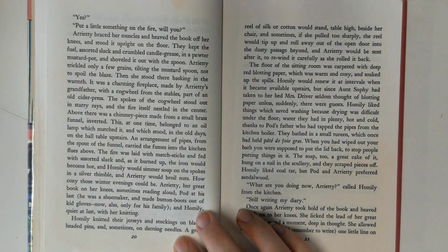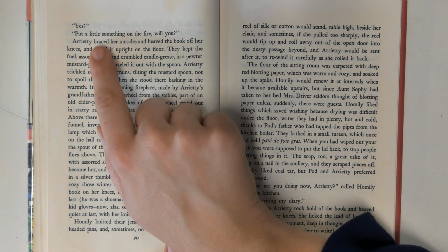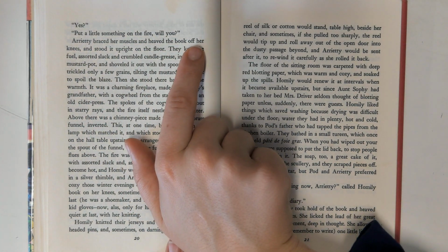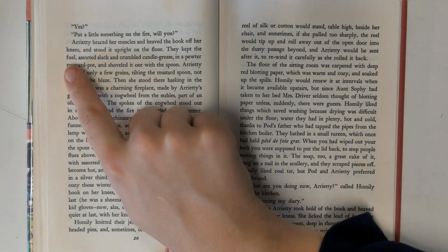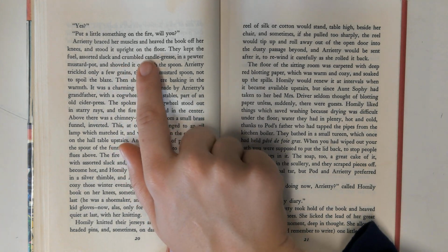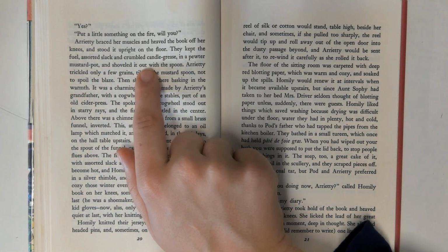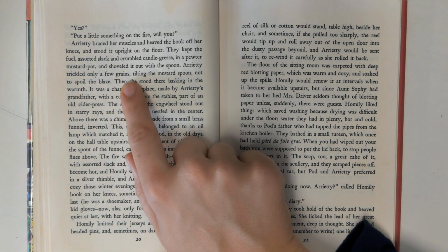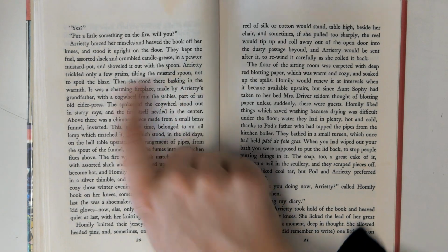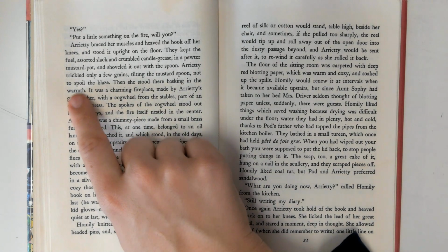"Arrietty," called Homily from the kitchen. "Yes?" "Put a little something on the fire, will you?" Arrietty braced her muscles and heaved the book off her knees, and stood it upright on the floor. They kept the fuel, assorted slack and crumbled candle grease, in a pewter mustard pot, and shoveled it out with the spoon. Arrietty trickled only a few grains, tilting the mustard spoon, not to spoil the blaze. Then she stood there, basking in the warmth.